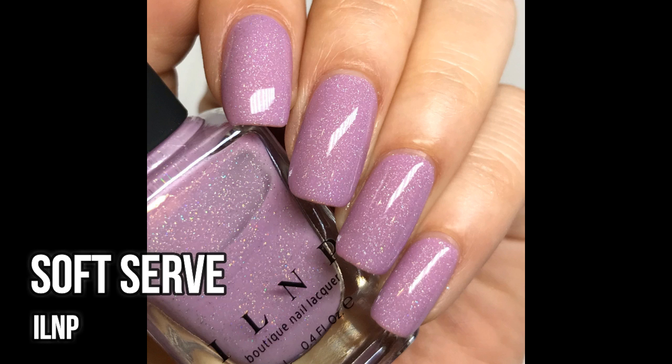And again, this is a 3-coater. It's basically the same formula as Riding Waves, but just in a different color. 3-coater, very easy to work with. Nothing to complain about. It makes my nails look super long and elegant and just delicate. I love it.